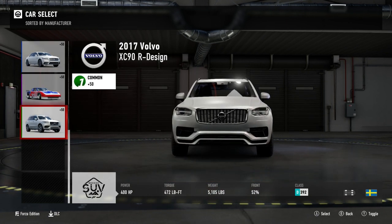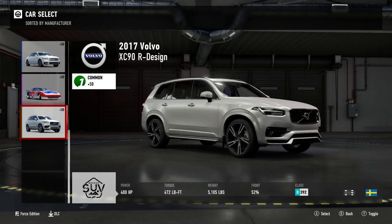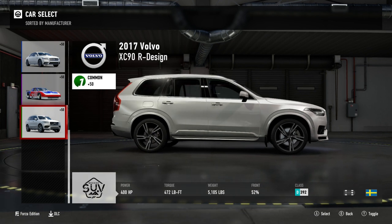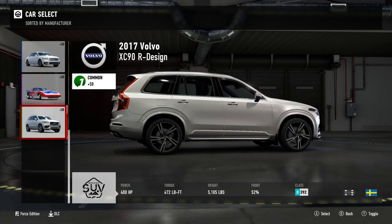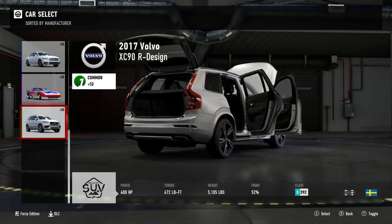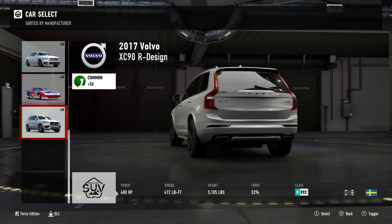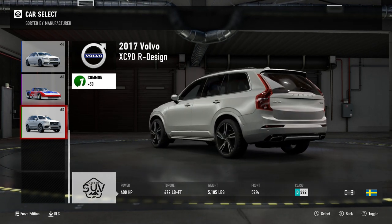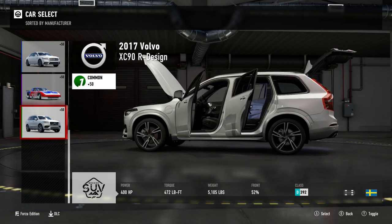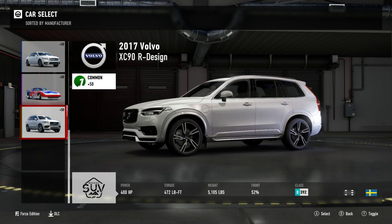And finally today, the 2017 Volvo XC90 R Design, 400 horsepower, 472 foot-pound torque, 5,105 pounds of weight, D392Pi, front-engined all-wheel drive. This, in my opinion, might possibly be the only car the world really needs. I really like the XC90. This is my idea of pretty much a perfect car. It has all-wheel drive, it has the room, or more room than you could ever possibly need. It has an absolutely fantastic looking exterior and a rather interesting power plant.